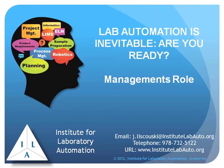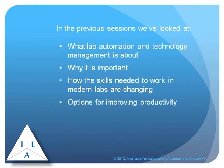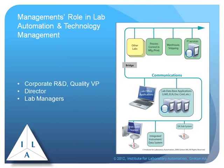We're going to be looking, as Kaylee mentioned, at management's role in lab automation. Over the past several sessions, we've taken a look at what lab automation is, going right back down to definitions, and what technology management is about and why it's important. We also looked at how skills are changing because of the nature of laboratory work and the options for improving productivity. Now we're going to shift gears. We're going to look at management's role in dealing with laboratory automation.